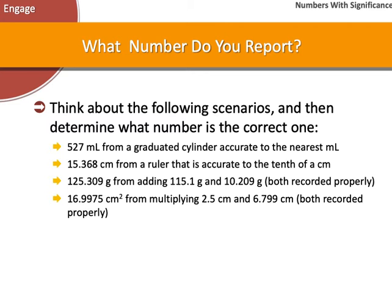When we look at the third scenario, we are looking at the order of operation of adding two values together that were both recorded properly, so each device had a different degree of accuracy. So let's say we had a balance that measured to 1/10 of a gram, where another was able to measure to 1/1000 of a gram. You should still add these together as they are, and then at the end, you want to round to the nearest tenth because that is the most accurate reading we can have.